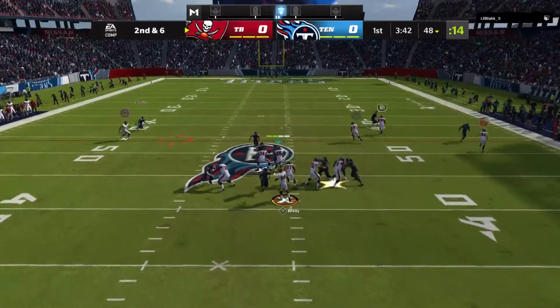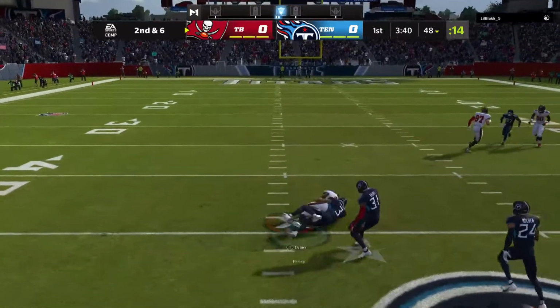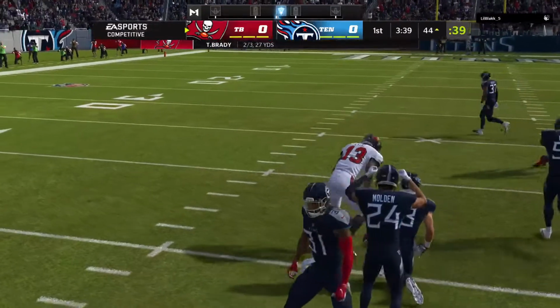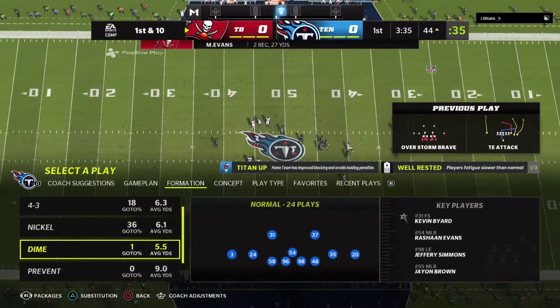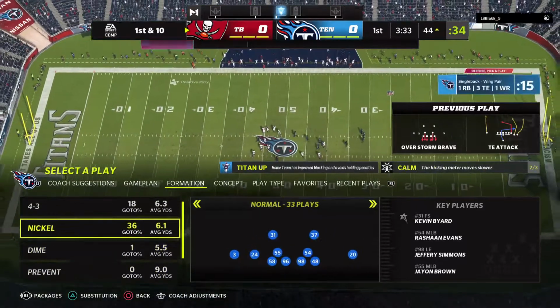Now Brady. That's complete to Evans. Brady to Evans that time. First down, Tampa. And he's already got 2 catches on the opening drive.